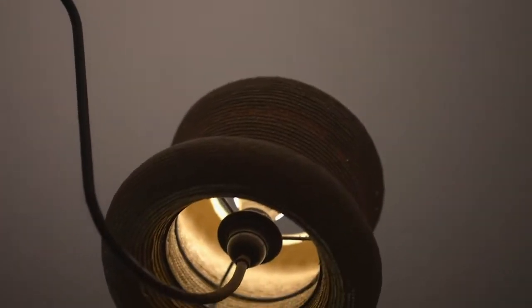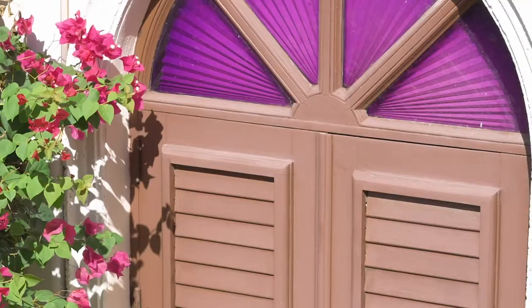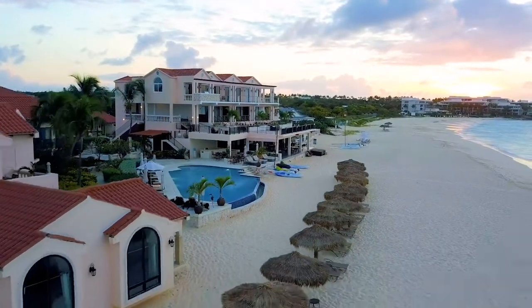Welcome to Anguilla, my piece of paradise, Straw Hat Restaurant. Today I'm going to show Mario and Courtney and all of you at home Straw Hat's signature dish, honey rosemary pork chop. Beautiful paradise in Anguilla.